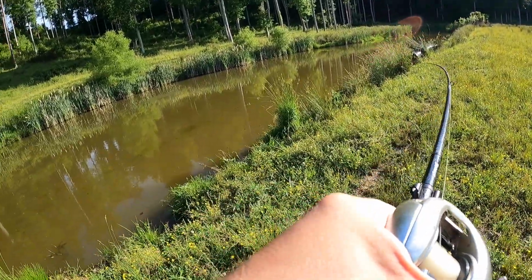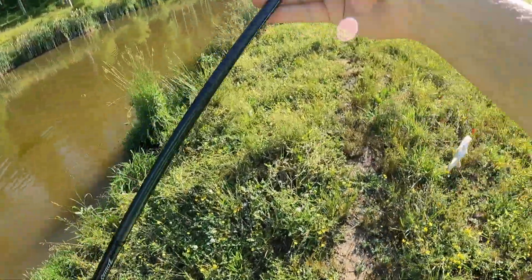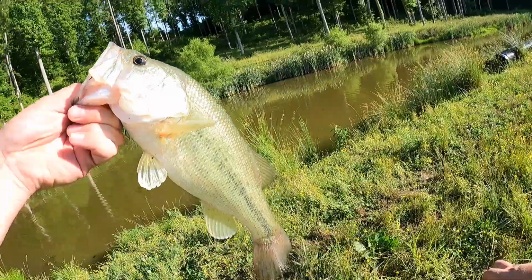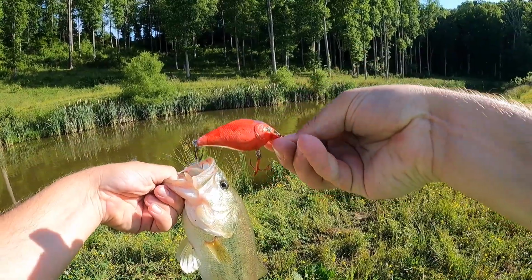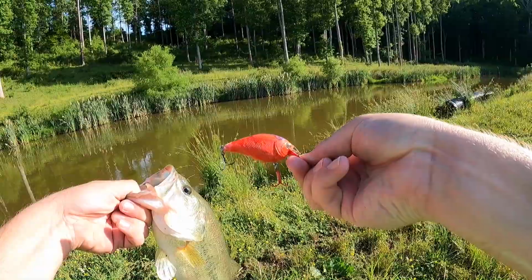Don't come up. Don't jump. I don't think he's hooked good. Check that out. That's a good fish. There we go. Check that out, folks. That might be the biggest one today, honestly. Right there on my daughter's little bait. A little pink, a little purple, a little bit of all the above.